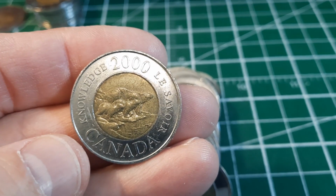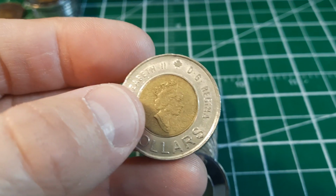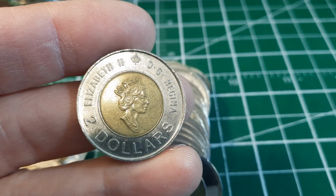Roll number 9, we've got a 2000 Knowledge, pretty circulated. I started to check for the varieties. It's not the pedestal 0, but when I flipped it over, we're going to have the pedestal S. I'm going to throw it under the scope so you can see it. There's a die chip at the base of that S. We found a variety.